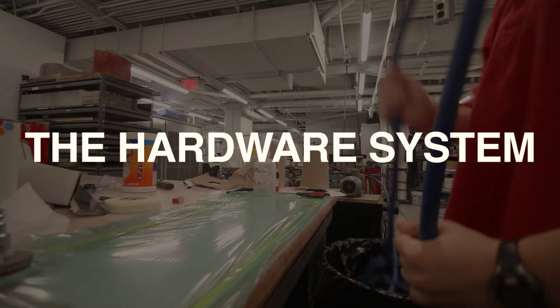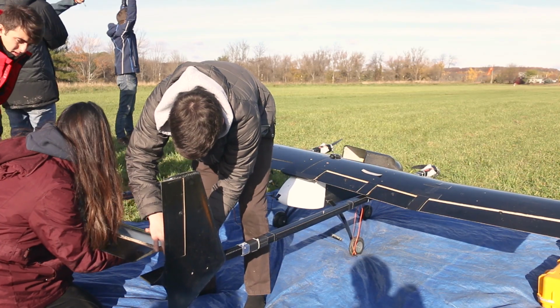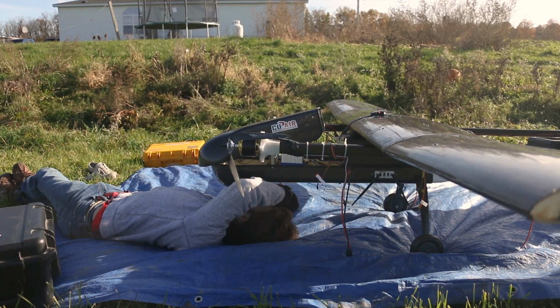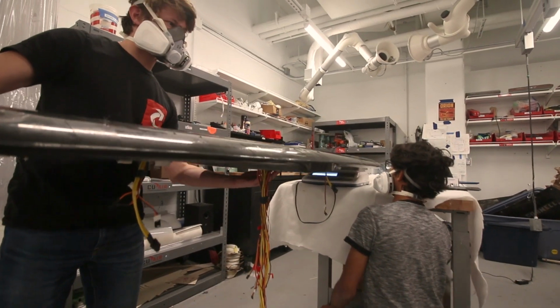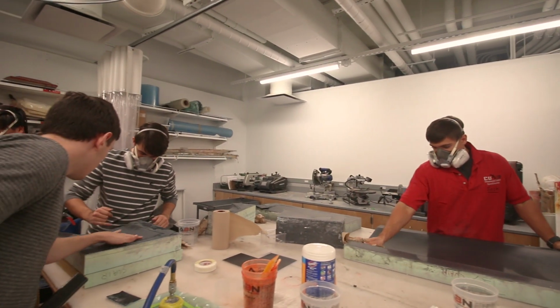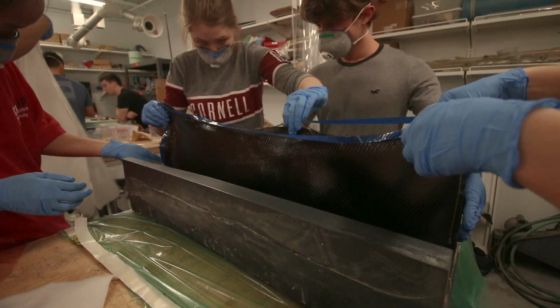Orion's airframe considers both stability and maneuverability for high-quality image capture and waypoint accuracy, as well as increased durability and flight time. In total, Orion spans a 3-meter length and 3-meter wingspan. The airframe skin consists of a composite sandwich material made up of carbon fiber, vinyl foam, and fiberglass.